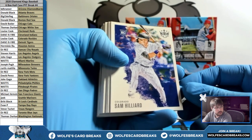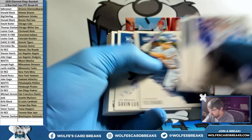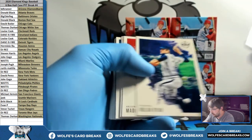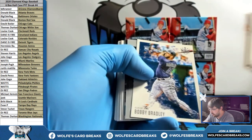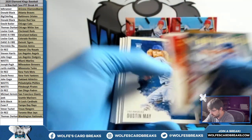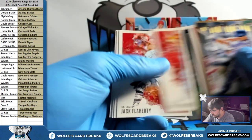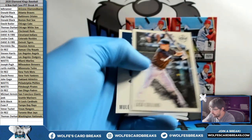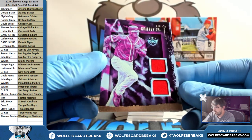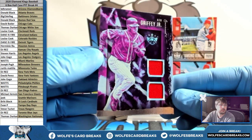Okay, here we go. Everything ships. Gavin Lux. Mookie Betts for the Dodgers. Silver Frame, Yelich, Brewers. Alvarez rookie. Ken Griffey Jr. dual relic for the Reds. Cincinnati Reds on this one. Ken Griffey Jr. dual relic.